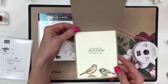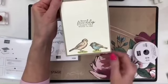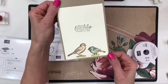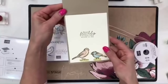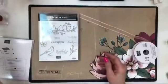And then inside, because I like it, we're the best of friends, so this is what I did. On the inside, look, I used the two different birds. And they look cute together, don't they? Your friendship means the world to me. So you can tie those two sets together because of the birds. I think it looks really adorable. So that was another sample.